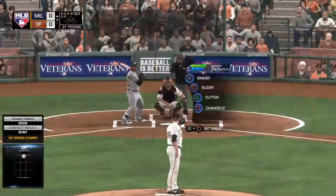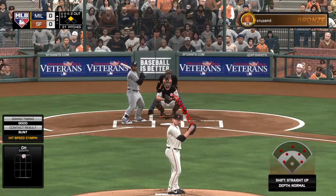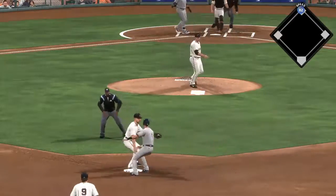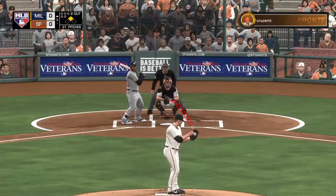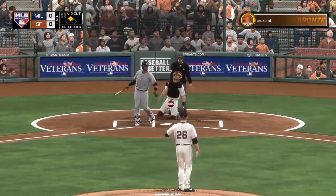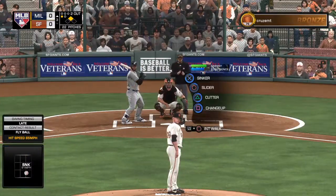Ready for another chance? Jonathan Villar. 0 for 1 here in the early going. Now a pickoff play at second, and the runner back in standing. And this ball's going to find the seats down the left field line. Foul, strike one.